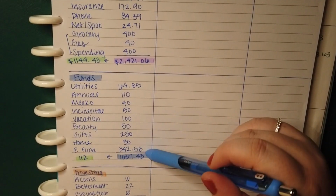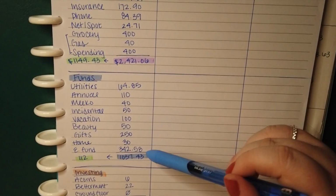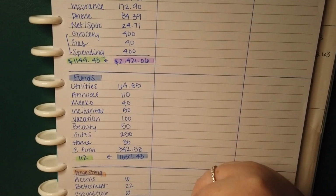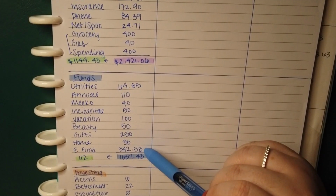And then here I have my emergency fund. So this number seems kind of random, and I actually figured this number out. I held off on this. I did the rest of my budget, all of the line items down here, and whatever I had left over, I threw up here into the emergency fund.